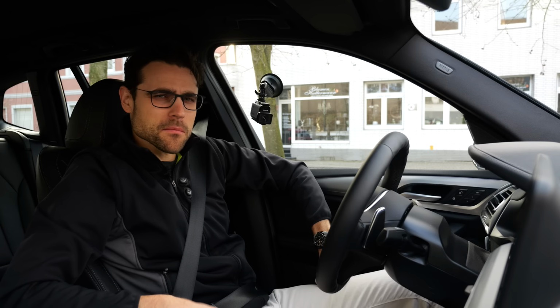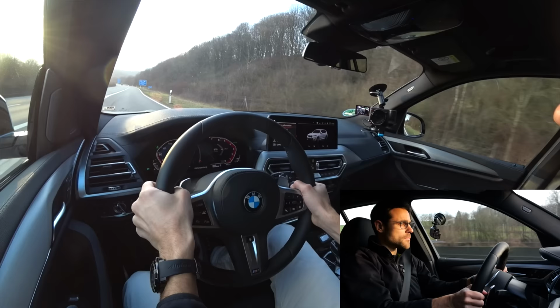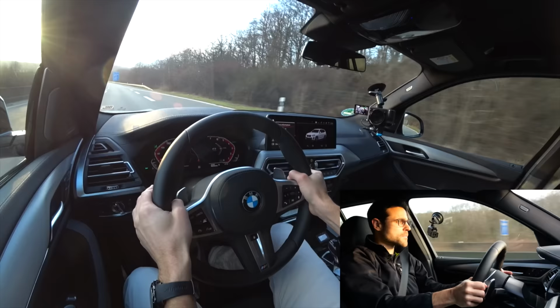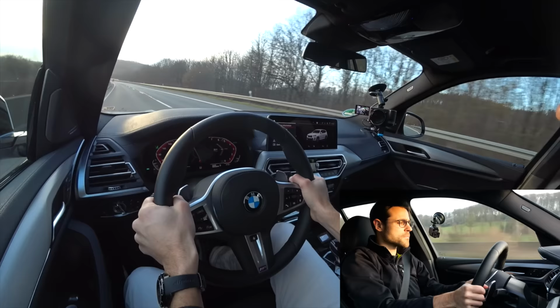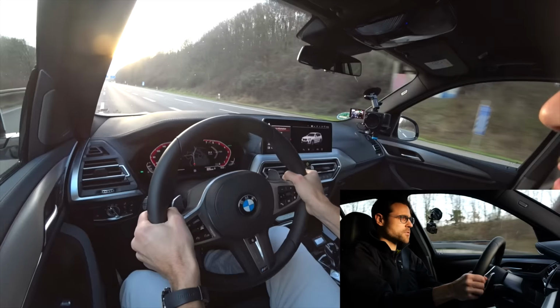I'm driving at high speed on the German Autobahn. Sport mode and S shifting mode from 50 kilometers now. Let's go. Okay, now it's also slowing up, and 200 kilometers an hour. You start the acceleration a little bit earlier.